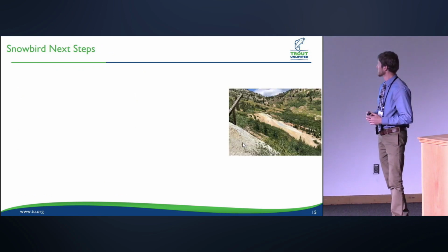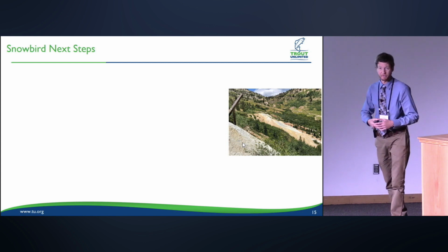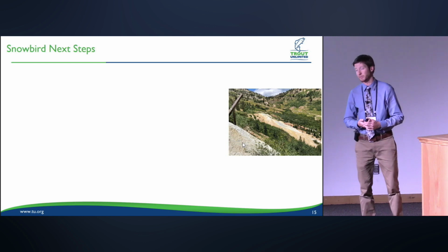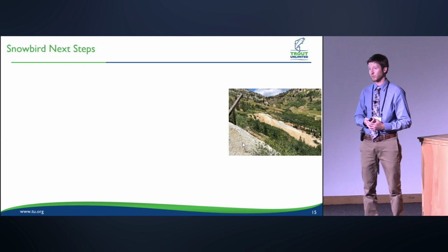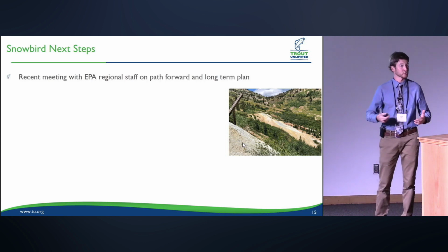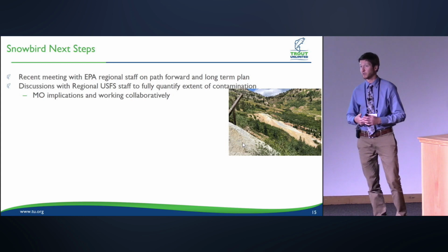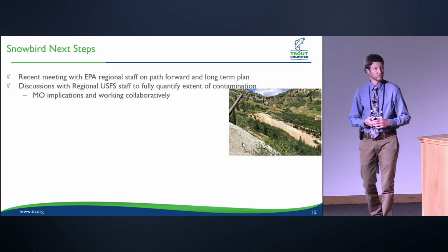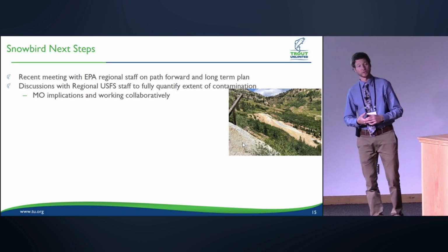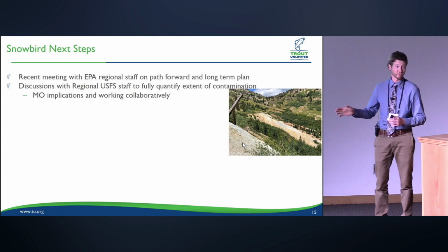So some next steps. This is one of the Live Yankee mine waste piles. I'm standing on the south one. This is the north one. It's about 50,000 yards of material, so it's going to be a pretty important part of the next phases at Snowbird and what to do there. But I was part of a recent meeting with EPA regional staff in August to brainstorm and see what our next steps were going to be in a long-term plan. These discussions morphed in with regional Forest Service staff to kind of try to quantify the full extent of contamination on federal lands as well. So this is a mixed ownership group site, and working collaboratively, which we've heard today, is a big thing for the completion of a lot of these projects. So this will be no different on this one moving forward.